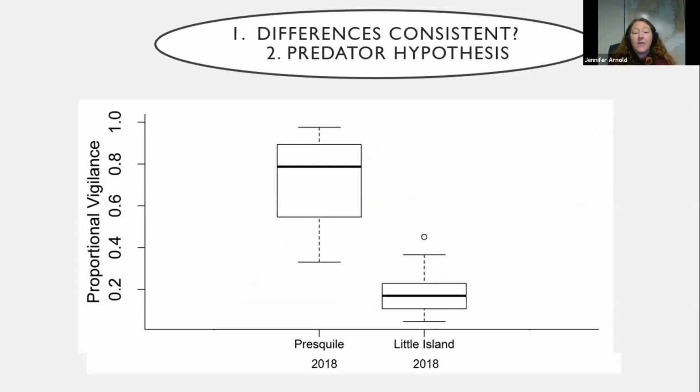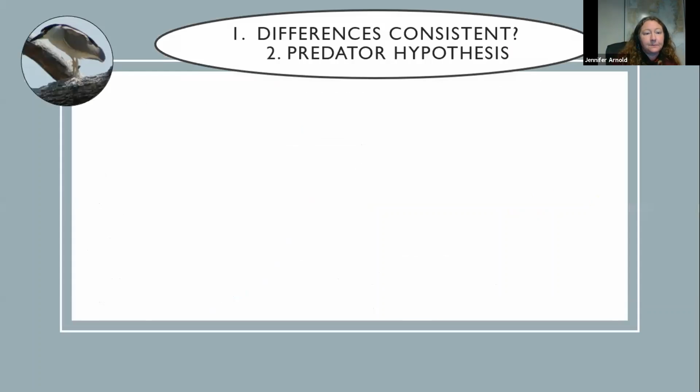So you'll remember this is just really a different way of showing what was going on in those 2 colonies. In 2018, we had a lot of vigilance at Presqu'île and very little sleep. And at Little Island, we had very little vigilance and much more sleep.